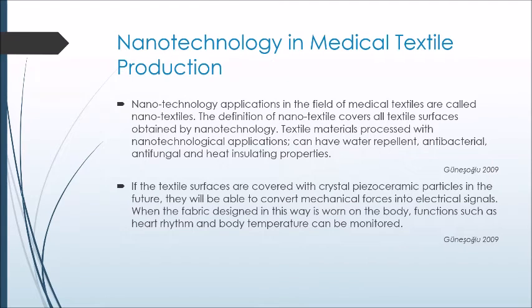Nanotechnology in medical textile production. Nanotechnology applications in the field of medical textiles are called nanotextiles. The definition of nanotextile covers all textile surfaces obtained by nanotechnology. Textile materials processed with nanotechnological applications can have water-repellent, antibacterial, antifungal, and heat insulation properties.